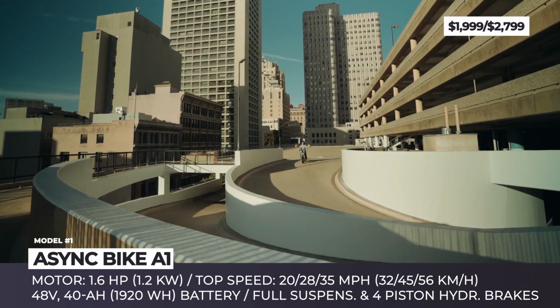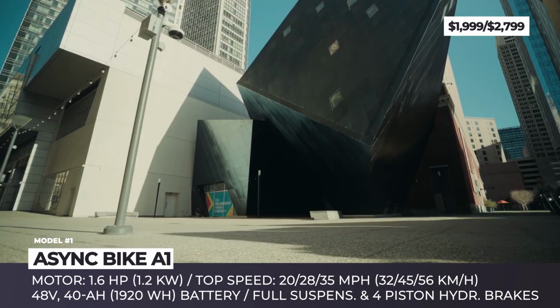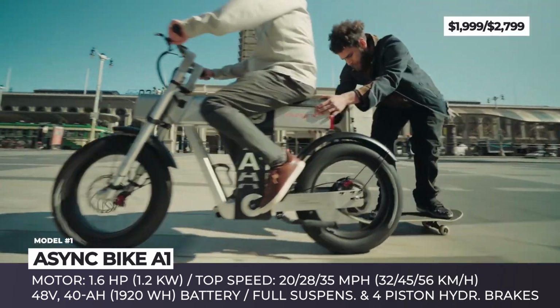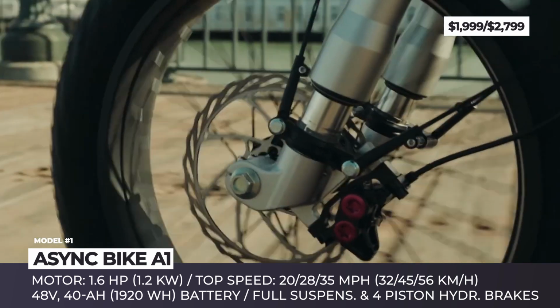Despite being a great urban bike, A1 has everything to go off-road. With its fully adjustable suspension system, 20 by 4 inch tires and 4 piston brakes, you would feel almost no road vibrations and have great stopping power.